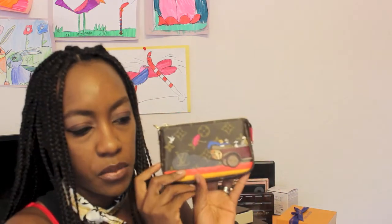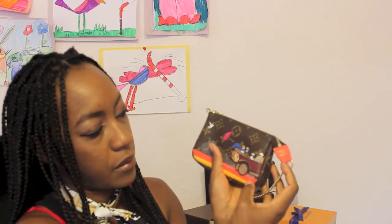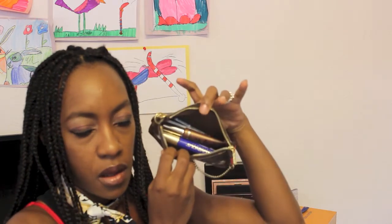Another piece that I'm currently using is my mini pochette in monogram, and this is the collection that came out maybe last year. This is a made in France piece, and I really love that pop of color that this is. I don't have a lot of monogram pieces, so I'm always like, ooh, I love this one. And I'm currently using this just to store some of my makeup in my bag.